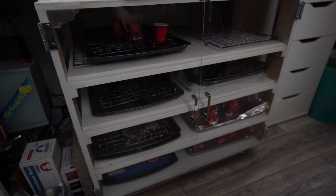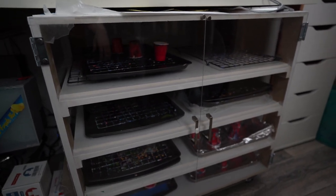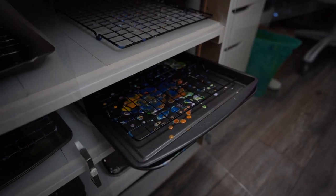So this is amazing, but as you can see, there are all of the messed up trays in it still that I never cleaned up from the last time. So I'm gonna go through and show you exactly what this entails if we open this here. A lot of these cookie trays still have the paint splatters on them from the last wave.